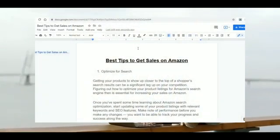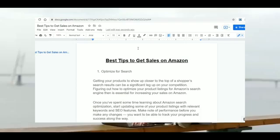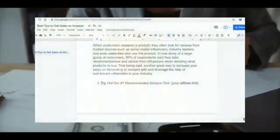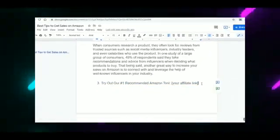Anyhow, what you will want to do first is do some quick research on Google and see what the best tips to grow on Amazon are, and write them in your own guide. And you will want to kind of guide people to the step where you will say something along the lines of try out our #1 recommended Amazon tool, and you will leave the affiliate link next to that. And so not only will you genuinely help people who want to sell on Amazon with these tips, but you will also be able to make some money yourself in case they sign up to your affiliate link.